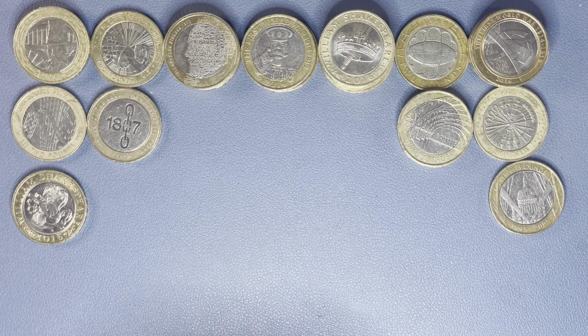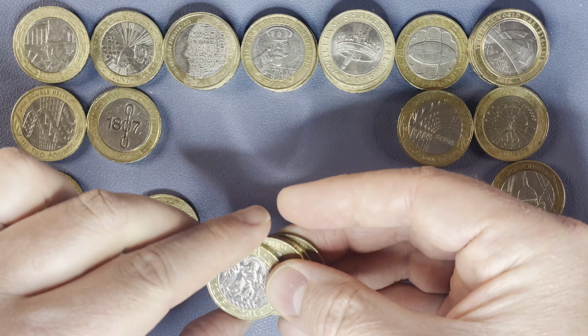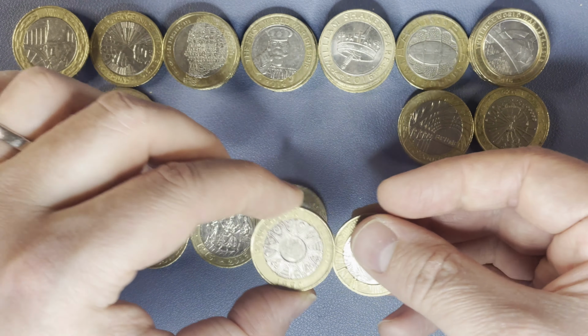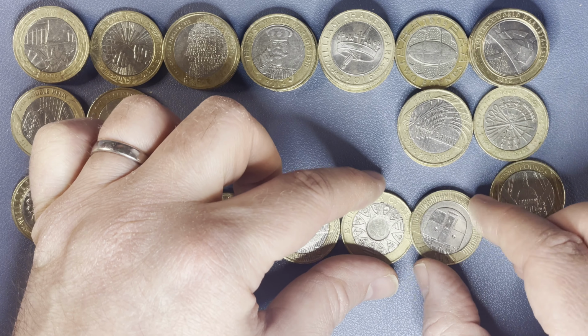And then looking back at the hunt itself, let me just bring across what I consider to be the best finds. We have a Mary Rose, Magna Carta, we've got the Guernsey Parishes from 1998, we've got the London Underground Roundel, and we've got a London Underground train.